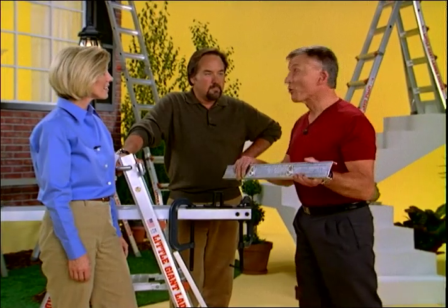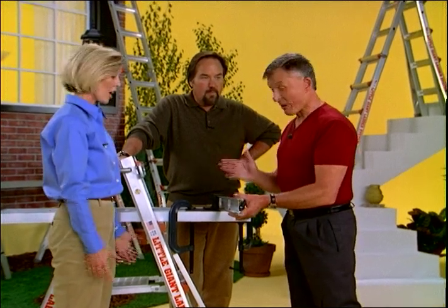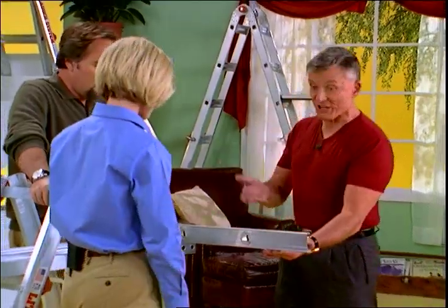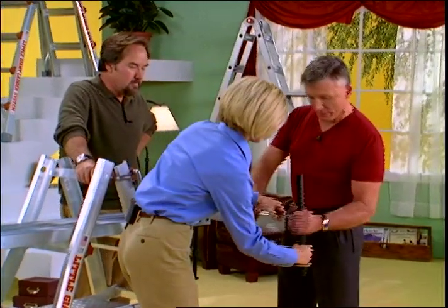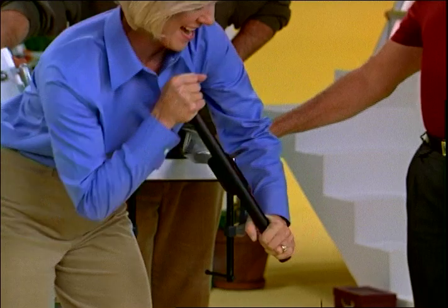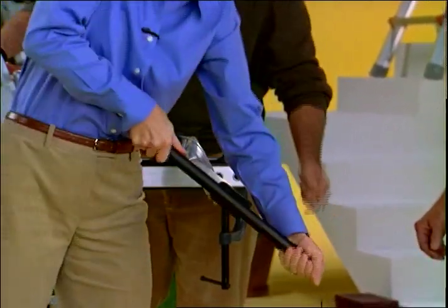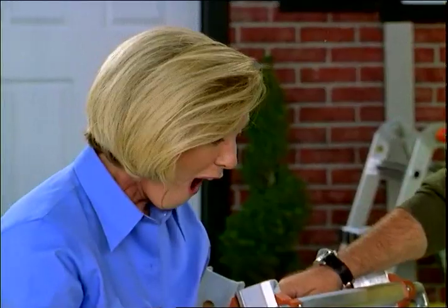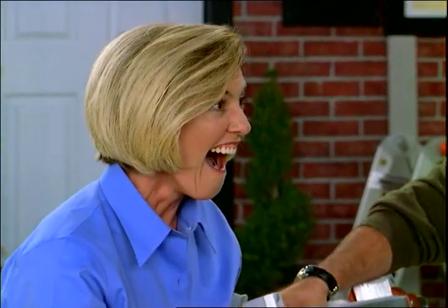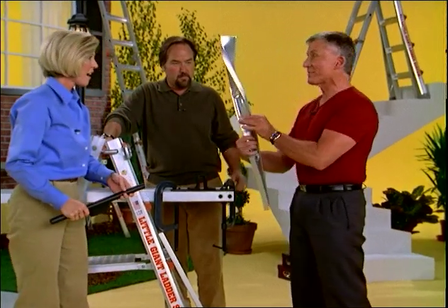Robin, let's show the folks at home the difference between an ordinary ladder and the Little Giant ladder. Okay. This is an ordinary ladder rail, a cross section. Slide that over the end here. Okay. Let's see what you can do with a little bit of leverage. Look at that. Wow. That's a little too easy. Crack, oh yeah. It's crumbling right there in the middle. It doesn't take much to make it happen. Oh my gosh. And again, you don't want to be very high in the air with something like that.